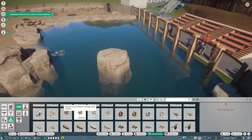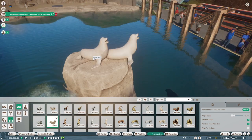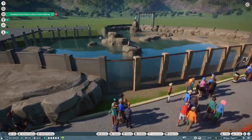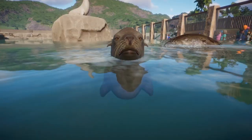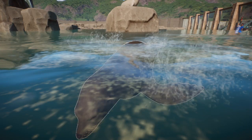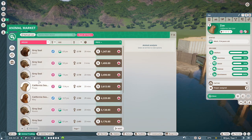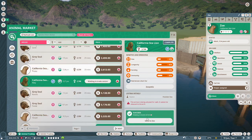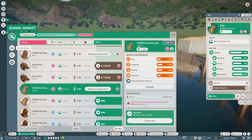Where's the Cali sea lion statue? Here we go. Wow, it looks great. Oh, the sea lion's in the water. Zoe! Oh, look at your little face. Oh, your eyes, you're looking a bit cross-eyed there. Riley. Okay, Riley's not. But then again, our current male isn't that good either. And we'll bring in Harper as well.